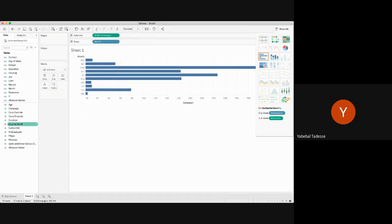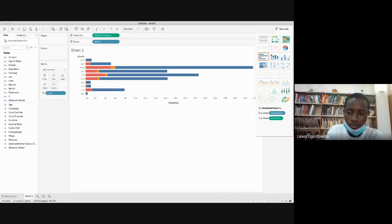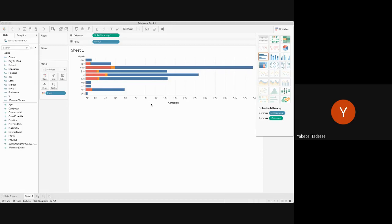And then if I want, for example, loan to be part of the color, I can just add the loan to the color, and then you can see the numbers that go with the loan. I can go into the color, edit color, or change the transparency, whatever. I can also change the color code to be, let's say, just that, so I can do it more.